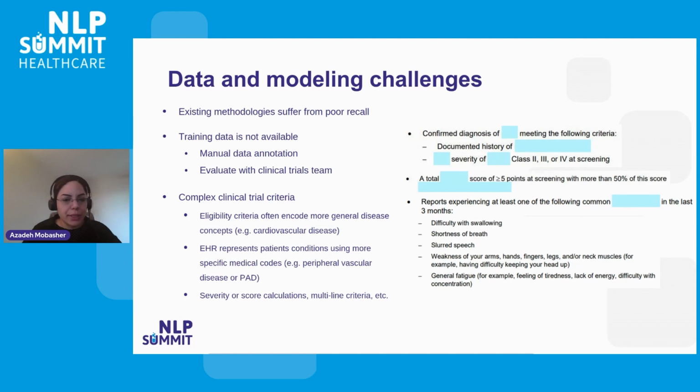With the model in place, we still need to find ways to address a few data and modeling challenges. Some of these challenges are already addressed, and for some of them, we are currently investigating the best methods to address them. First of all, given that the rule-based methods suffer from poor recall, we would like to stay away from generating and maintaining rules as much as possible. This means we require training data for our deep embedding-based architecture.